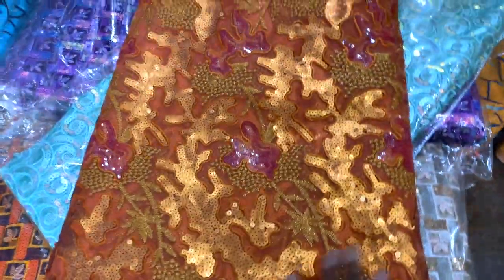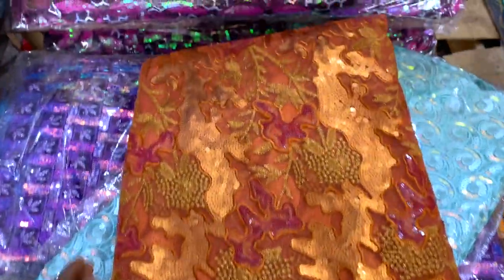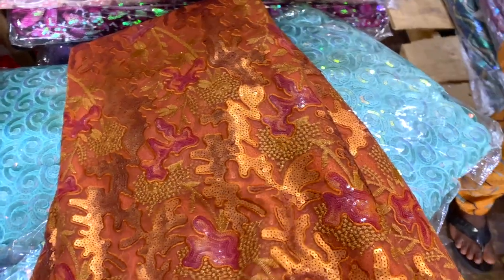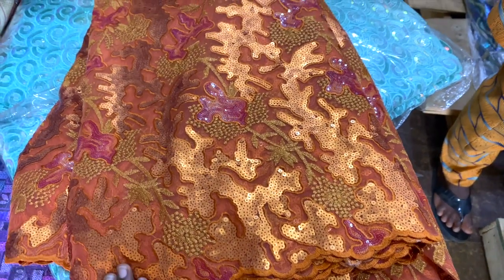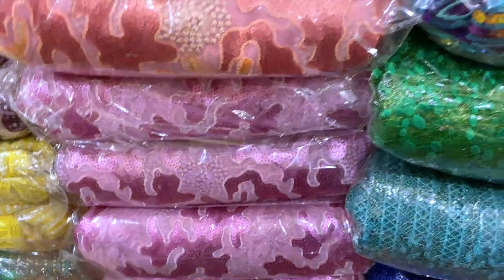So what kind of lace is this one? This one is also sequence, but sequence Swiss. How do you sell this one? It's also the same price, 25,000 for 5 yards of it. It's so pretty. Different colors of these ones. He said they have a lot. You can go for peach, this burnt orange, this is baby pink.